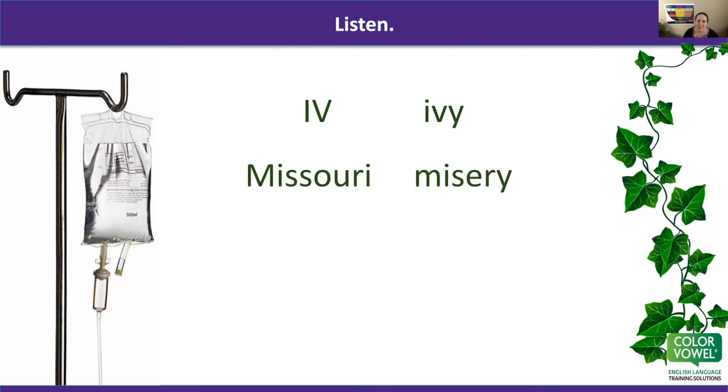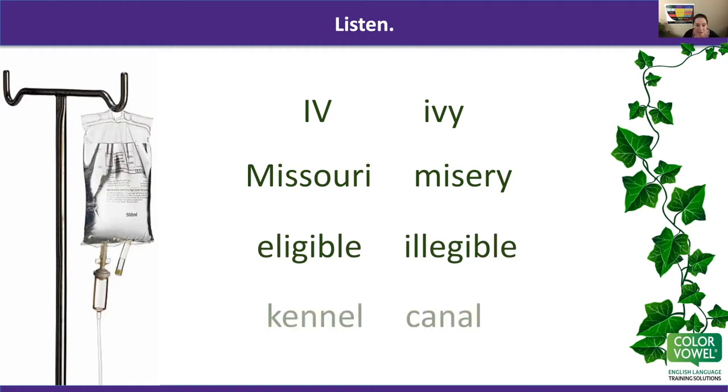How about eligible? Maybe you've heard eligible, but also illegible, right? One more. Canal. Maybe you heard kennel, or maybe you heard canal.